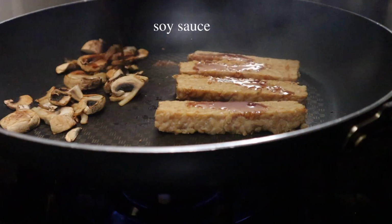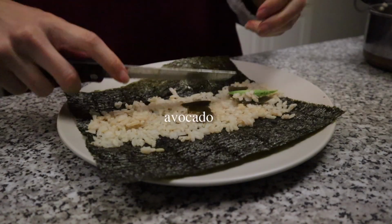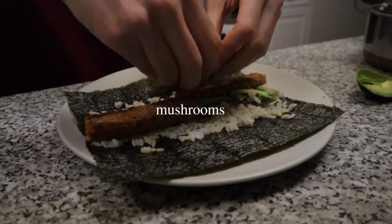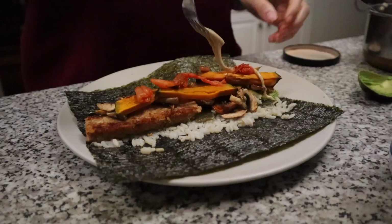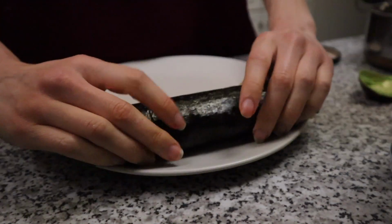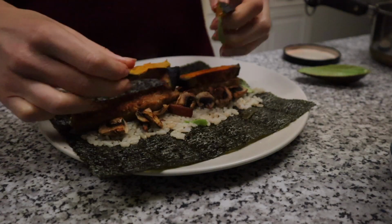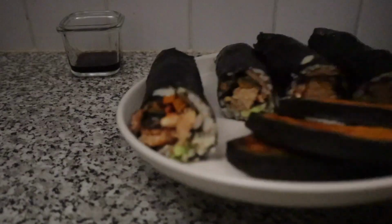And for dinner, I decided to just make some homemade sushi hand rolls. I just started by spreading some rice on nori sheets. I also added some avocado, and then I cooked some tempeh and mushrooms in soy sauce. I also added some of the leftover squash, kimchi, and of course some of the tahini. And then I only cut them in half just because my rolling skills are not that good. And if I cut them into individual sushi pieces, they normally just end up falling apart. And I just served those up with a few extra pieces of squash that I had left over, and that was my dinner.